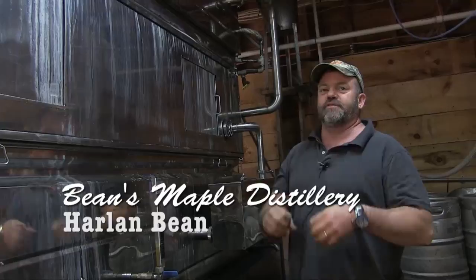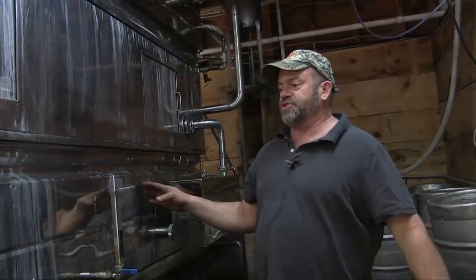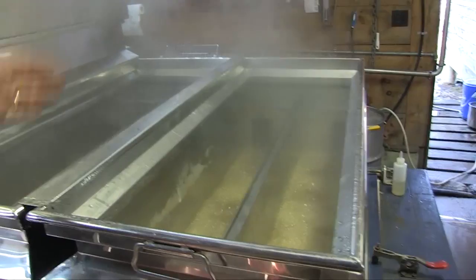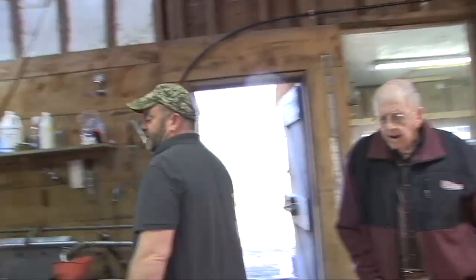Then it comes down into our big pan, which is doing the most of the work, and there's flues in here. The sap is coming in here, and it travels all the way down, all the way back, and then it enters into this front pan. As it goes through each tray, it's more and more concentrated. This is almost syrup there. When it reaches a temperature close to 219 degrees, which it's close right here, we draw it off.